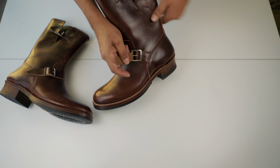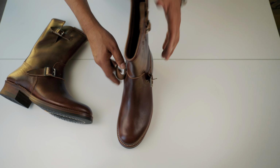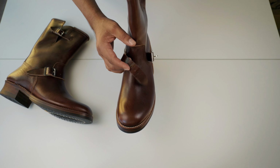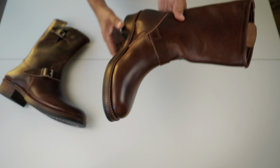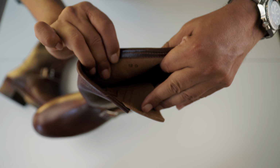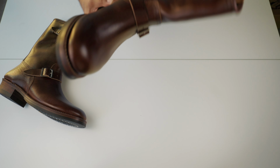Let's undo the buckle. See? Triple stitch. Fantastic. It doesn't have the line that some of the engineer boots have, which I don't like. But that is a vintage feature, part of how it is. It's unlined, completely unlined. See again, inside here, 12D, unlined. It's a really good thickness of leather. Look at the thickness of the leather. It's not like Chromexcel, but it's very pliable.